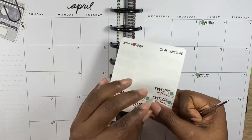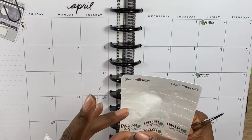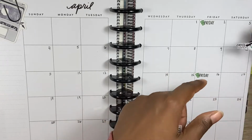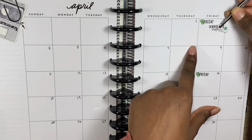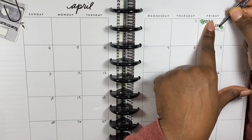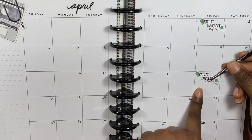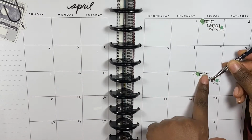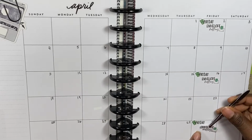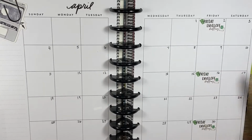So I'm going to put down an envelope stuffing sticker on each payday, which is pretty cool. I think I could fit it here. If I need the space, I'll move the sticker later, like if I have any expenses on these days, because I do track my daily expenses in the calendar view as well. All right, so I got those down.